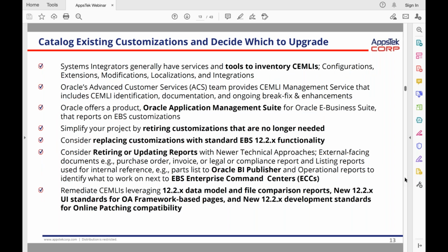All right, another challenge we hear from most of our customers and prospects is, how do I handle my existing customizations and decide which to upgrade? How many of my customizations seamlessly work when I do an upgrade from 12.1.3 to 12.2x? Most of the system integrators generally have services and tools to inventory and identify all your customizations, extensions, and modifications, provided you followed the best practices, adopting the custom schema, coding standards and things like that.